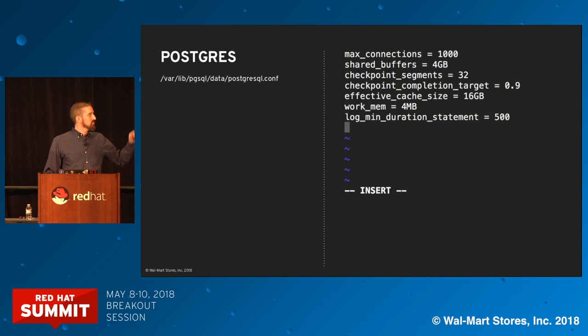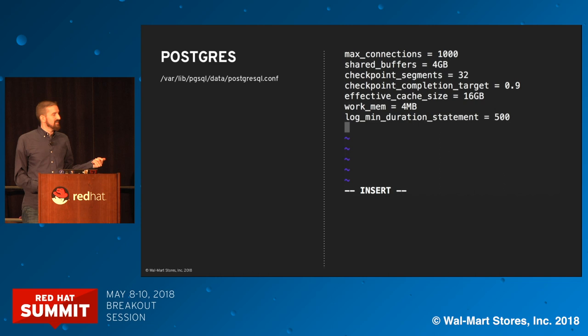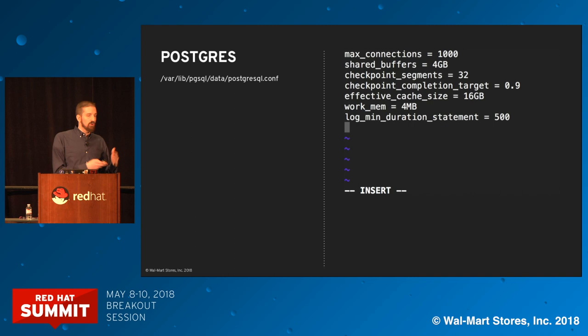But the really important one that I wanted to point out here was that bottom line, the log minimum duration statement. What that does is every time a query to Postgres takes longer than 500 milliseconds, it's going to write that query to the log file. That's not a performance gain, but it is really helpful to the Satellite engineers and to the support cases. If you're having an issue with slowness and you start seeing a lot of these long queries, you can pass that information back up to the engineers. They can track it back to the code and hopefully determine the problem, maybe make some improvements if necessary.